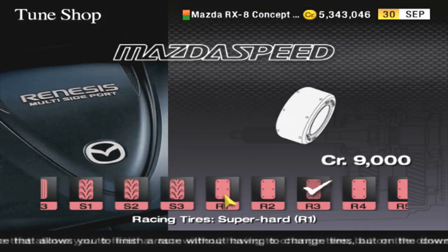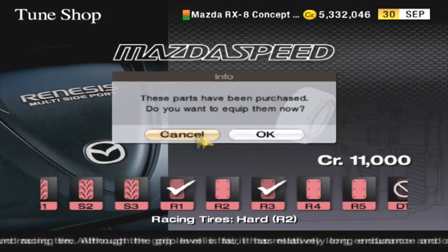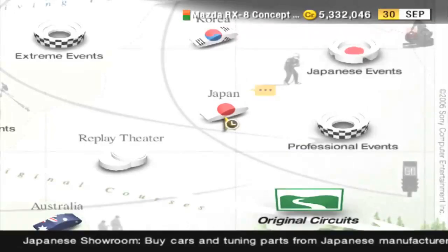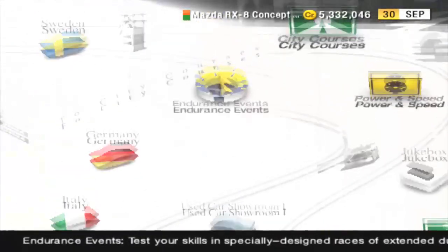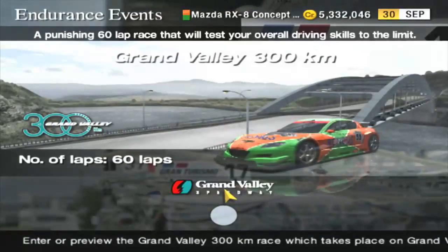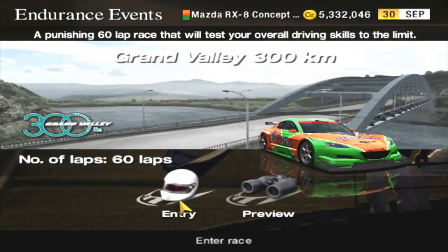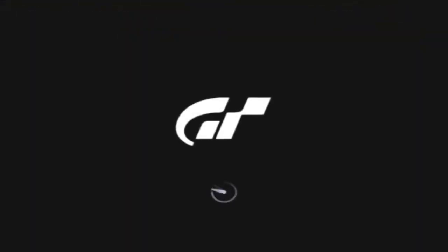There's some BS that goes on in this championship. I really don't care about being overpowered. At this point, I don't. Okay. Grand Valley 300 kilometer punishing 60 lap race that will test your overall driving skills to the limit. You don't say. If you don't have the right car, you will not win this.